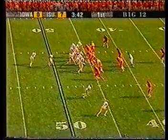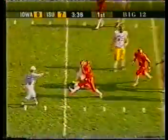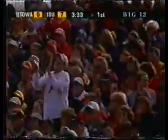Now they're going to try it. Here comes the blitz. McCann is going to be sacked back at the 42-yard line by Matt Ward, his second sack of the year, and only the 15th given up by that Hawkeye offensive line.